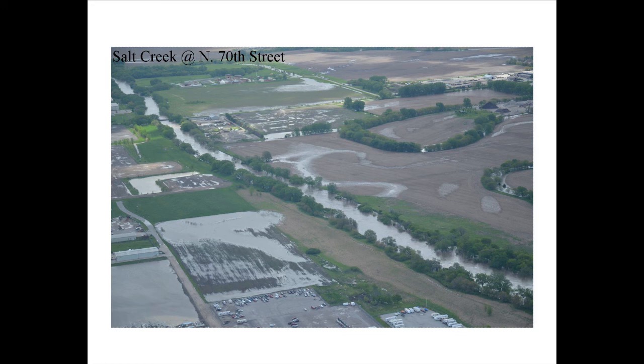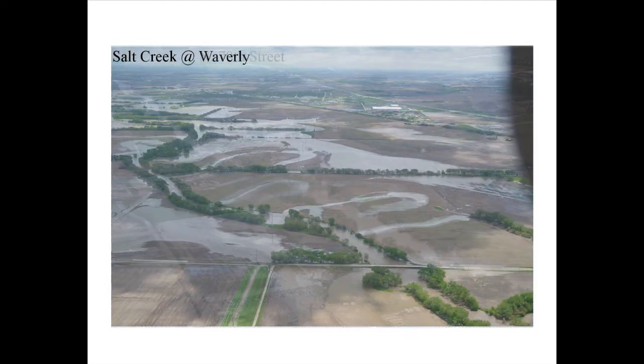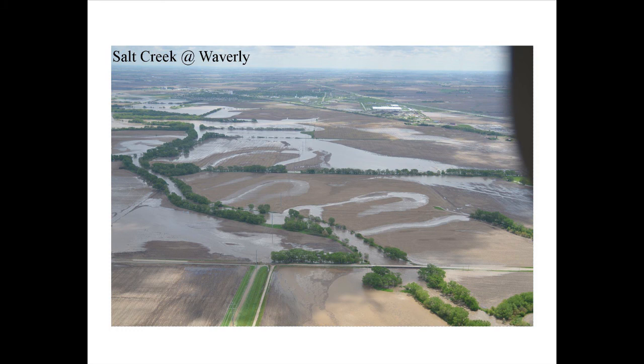You can see here in the area of North 70th Street where Salt Creek is pretty much within the channel. As Salt Creek flows further towards Waverly, Ashland, and the Platte River, the floodwaters did get out of the channel, and you can see it here as it filled many of the old oxbows located in those areas.